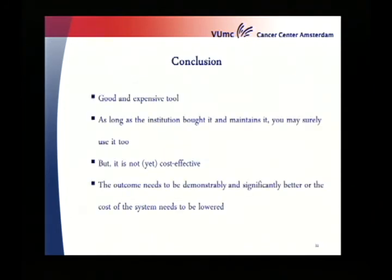In conclusion, it's a good but also expensive tool, and as long as the institution bought the machine, I think you may surely use it too. But if you ask the question, is it cost effective? No, it's not yet cost effective. And the outcome therefore needs to be demonstrably and significantly better, or the cost of the system needs to be lowered before it will become a cost-effective way of treating our patients with oropharyngeal or thyroid or whatever tumor.